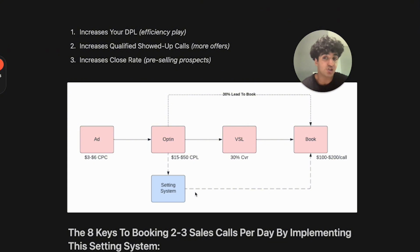And if your triagers are doing it the right way, you're actually going to pre-sell prospects as well, because they're already having a positive interaction with someone from your company before they even get on the sales calendar, before they even get on the sales call, right? That's the power of having a really powerful setting system, right?